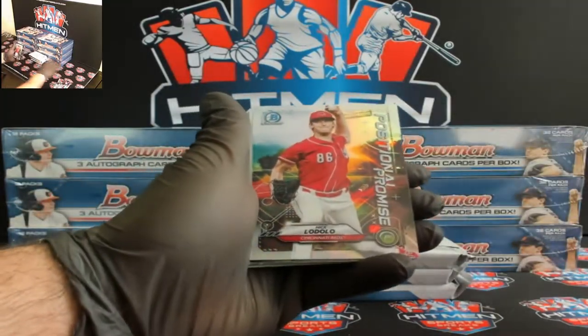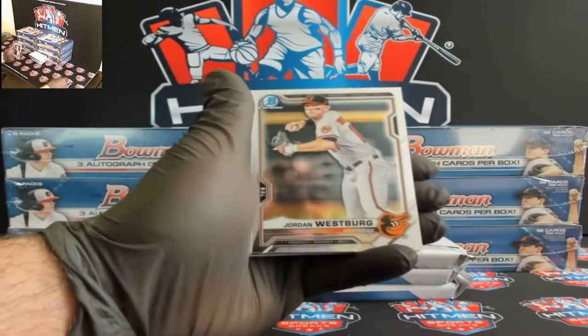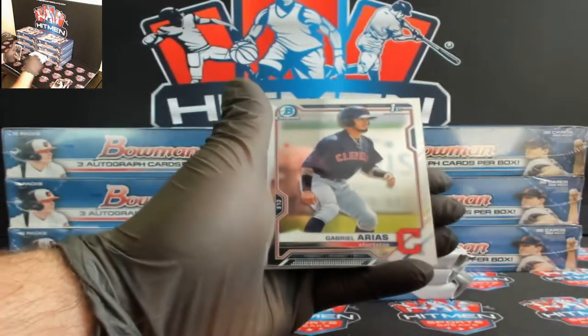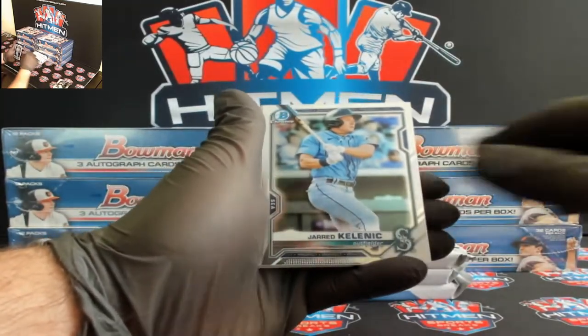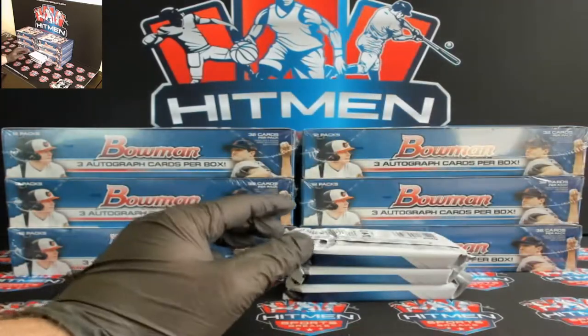Blaze Jordan, Odola, Dylan Carlson, there's Jordan Westerberg, Arias, Zach Bean, Westerberg, Davidson, 58, Kelenic, and paper.